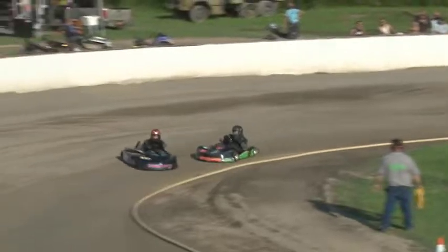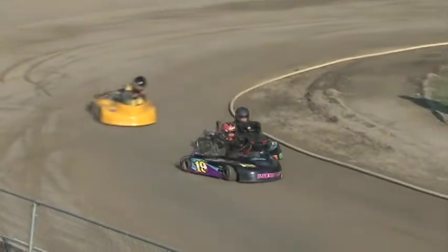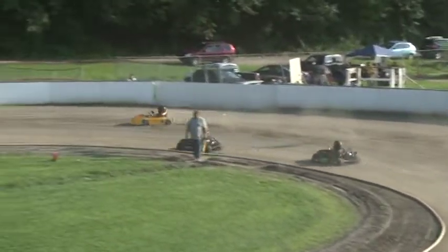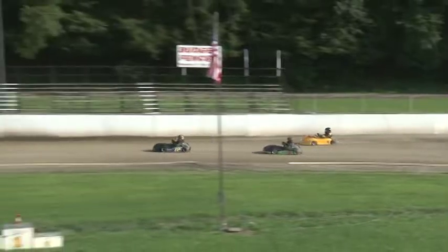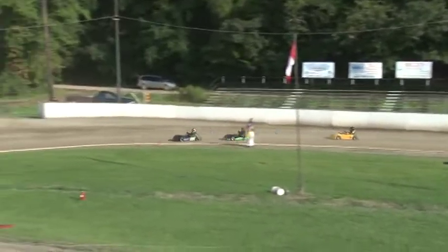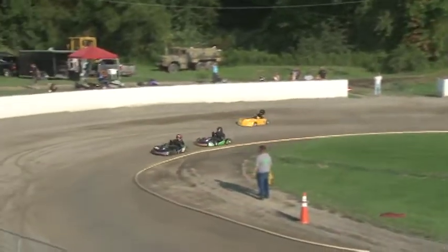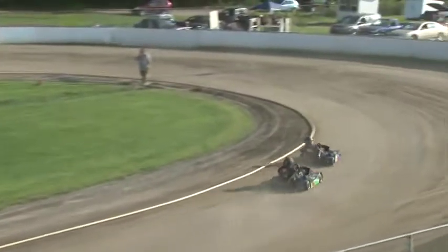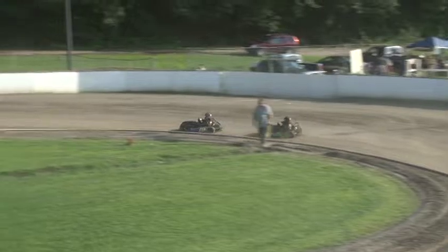LaPoole sets it down into turn number 3 and 4. Contact made, and here comes Brown up to the point. Josh Brown, the race leader. He goes up and over into the marbles. He keeps a great wheeling job down to hold onto the number 3 spot. LaPoole back up to the point. And now Brown way up into the loose stuff in turn 4. Again, a great wheeling job to keep it going.